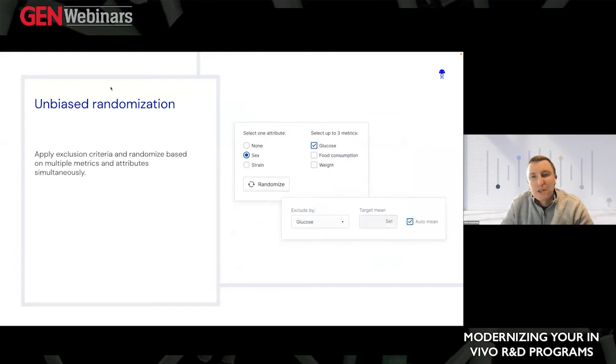We've also made it as simple as possible to randomize animals within your study, ensuring that your process is not affected by unconscious bias. Users can easily apply automated exclusion criteria prior to commencing with multi-parameter randomization, ensuring that you can randomize on the basis of several factors simultaneously.